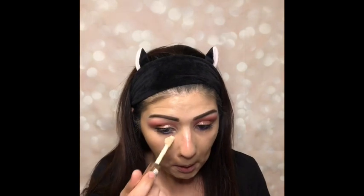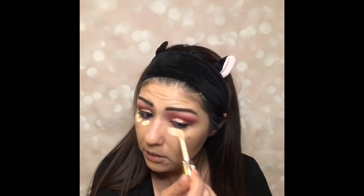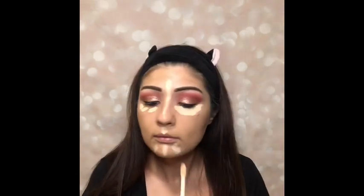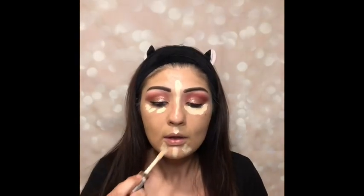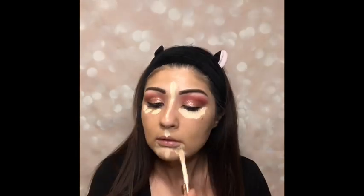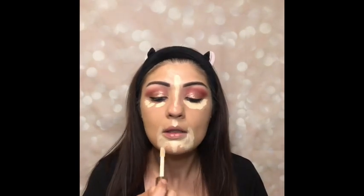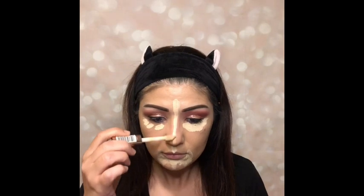So next, I'm taking my Makeup Revolution Conceal and Define Concealer, and I'm applying it on my under eyes, my chin, my stash area, and of course my nose and forehead. And we're going to use this to help brighten up our face.